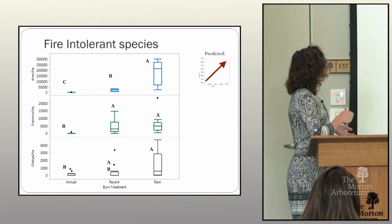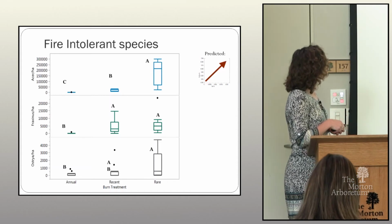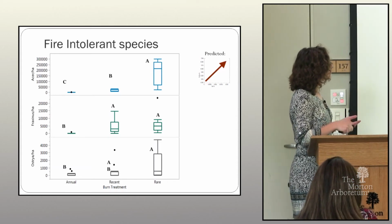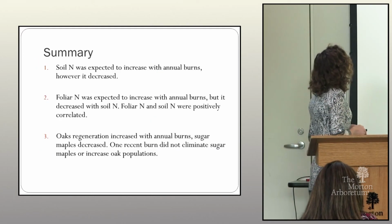Here, once again, you can see we have these beautiful trends where very low populations of fire-intolerant species in the annual burns, with increasing some in the recent and doing very well in areas that are rarely burned.